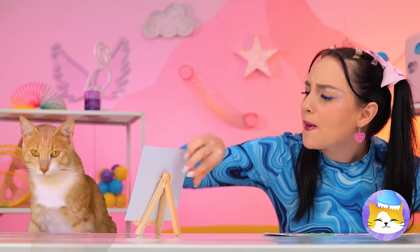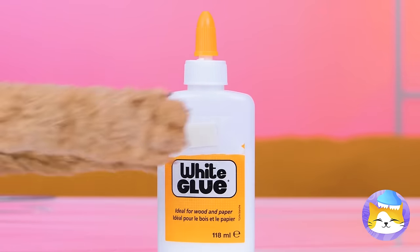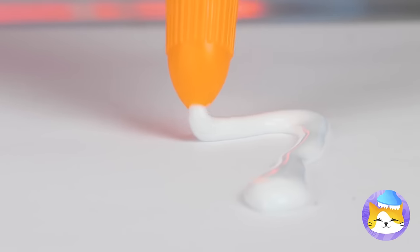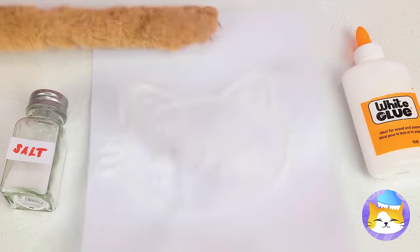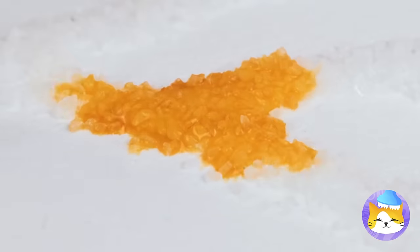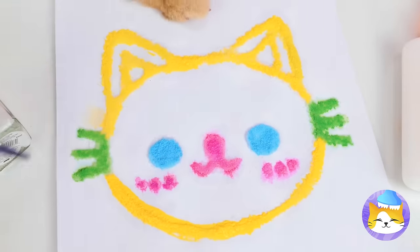But Kitty has her own ideas. Draw a cat with some glue. And add a dash of salt. Watch what happens when you add some color. Wow, now that's going on the refrigerator.